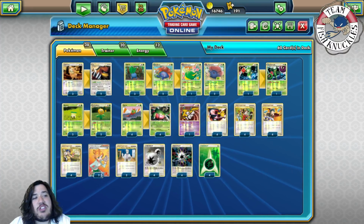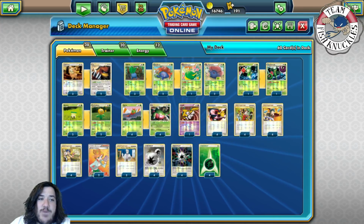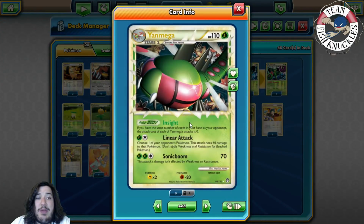The deck is split between 2 Juniper and 2 Oak. Discard your hand, draw 7, shuffle, draw 6. 4 DCE, 4 Rainbow, and 4 Grass Energy. Now, you can still use Linear Attack and Sonic Boom if needed. If you can't mimic hand sizes, it's still a great thing for sure.